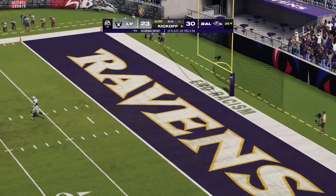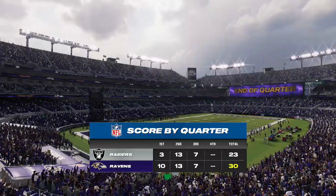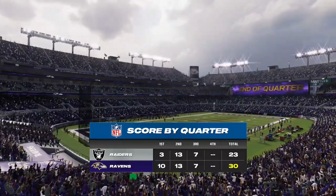Tucker with the extra point. They will take a 7-point lead. So both teams trade touchdowns in the 3rd as we're through 3 quarters of play.